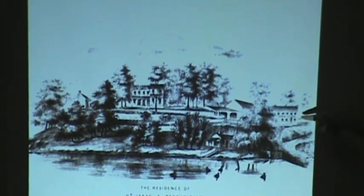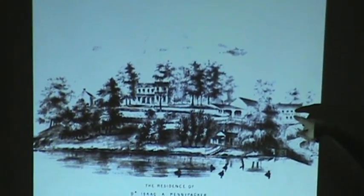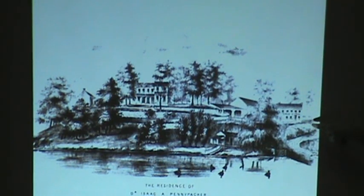Over here, one of the first drugstore apothecaries in Phoenixville was located on the north side, right near Isaac Pennypacker's house, right here off of Main. They took time actually to write drugstore in that image.